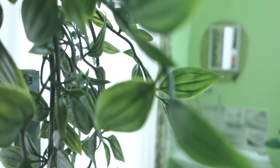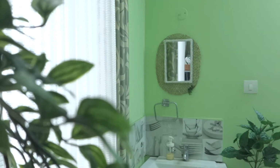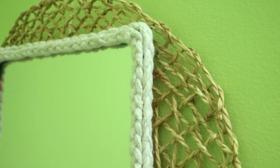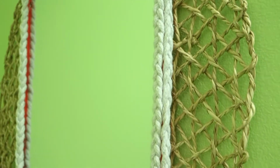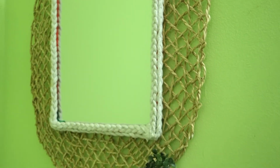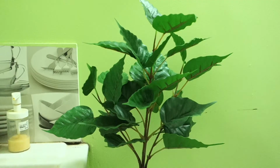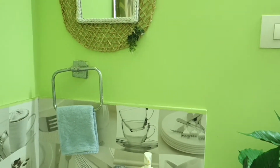I am pretty excited to share some more DIYs. Look at that. I have given the mirror a facelift by adding a placemat underneath and some braided pajama cotton strings. It just cost me 70 rupees or so and it looks stunning.